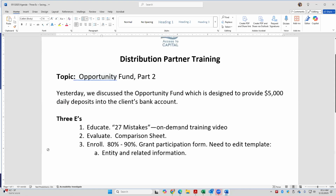The goal is to drive money into the client's bank account. But that doesn't happen for free, right? This is not a welfare program, as we talked about yesterday. People don't want a welfare program. I encourage you to ask people, give them two choices: would you like me to show you how you can start earning $5,000 a day, or would you like me to just give you $5,000 a day? If they're an entrepreneur, they're going to say, I don't want free, I want to earn it. So this is great. It's what mom and dad taught us to do.